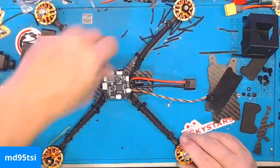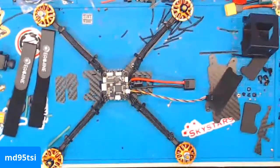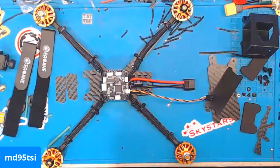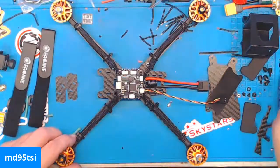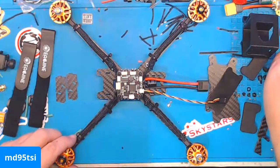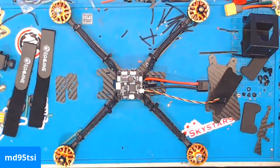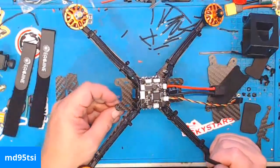Leon said, new great things coming from Friday FPV soon. Racing frames, freestyle frames, toothpick, everything. He's going to text you later on about one of the new racing frames from Friday FPV. I'm going to try my best to get it. For sure. I like what they're doing over there. I really do.